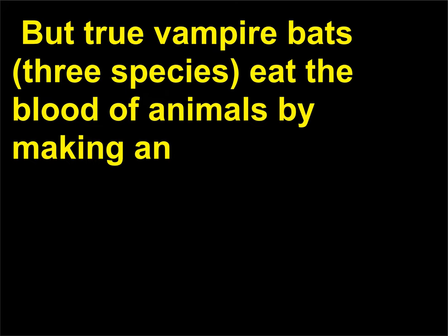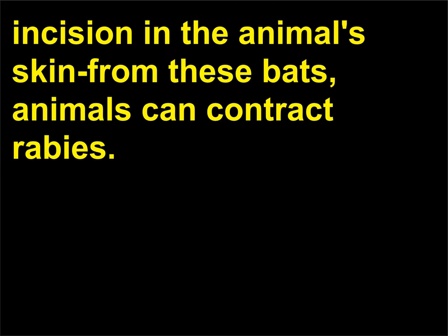But true vampire bats, three species, eat the blood of animals by making an incision in the animal's skin. From these bats, animals can contract rabies.